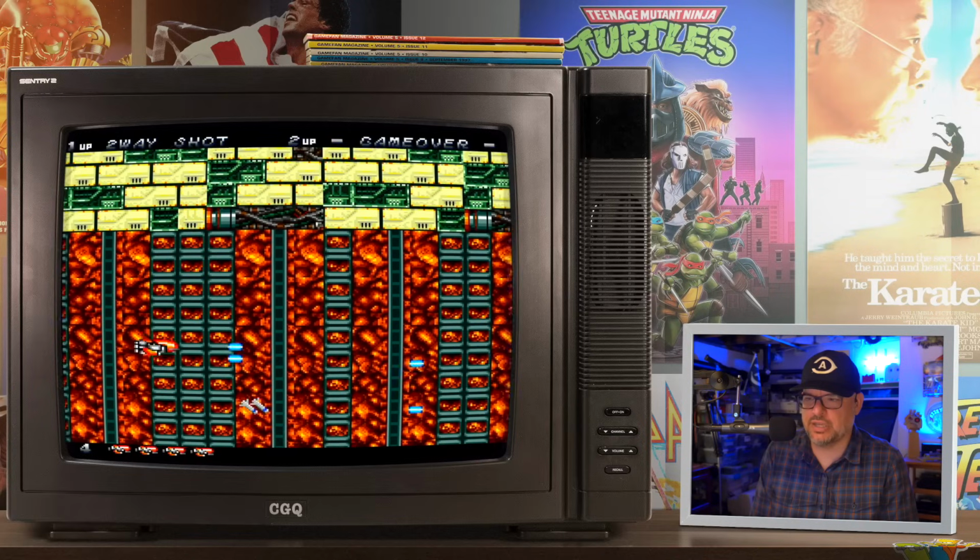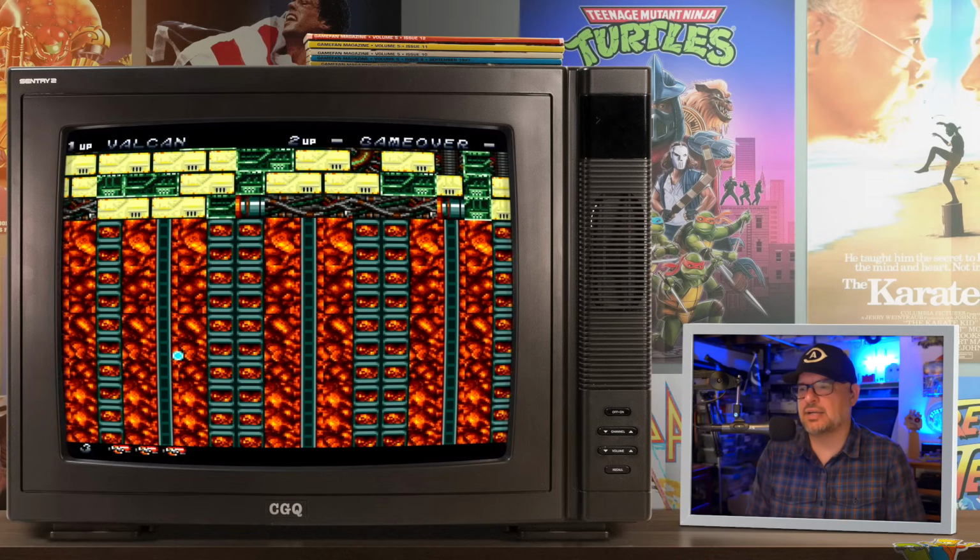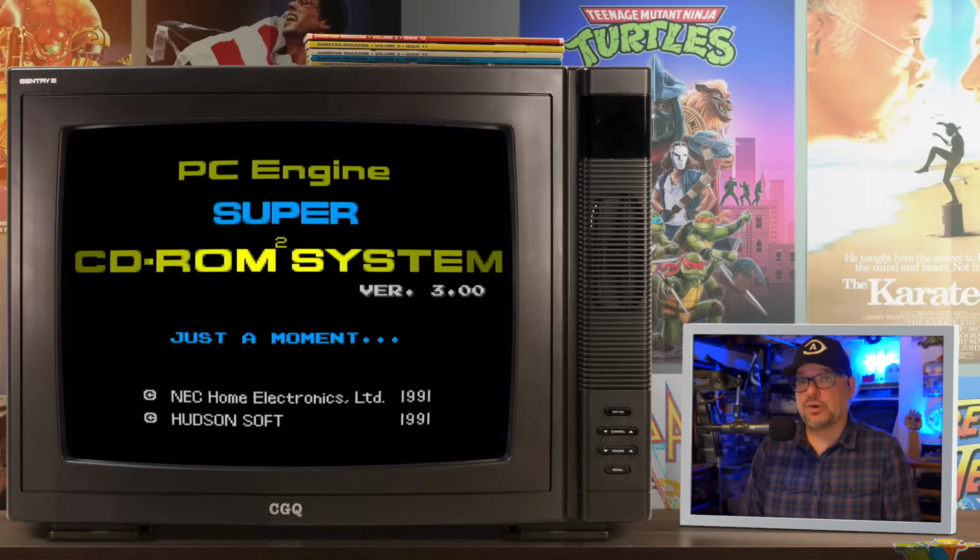These missiles are completely useless. They're not homing missiles. They just fire, I just died again. They just fire in a downward direction, like R-Type missiles. So they don't really help you that much.